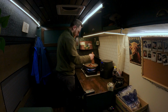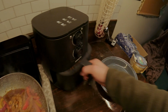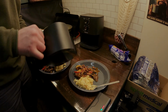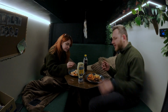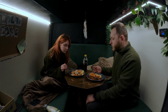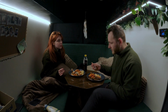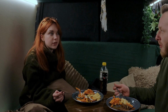This smells so good. My darling, that has so much flavour. Oh, that is so good. And I'm not really a beef kind of gal. Nine out of 10. What I like is that it's quite flavoursome and the sweet potato is a bit sweeter, so together that's a really nice combination. I may go as far as to say that this could be my favourite meal we've had in the van so far. Chef's kiss.